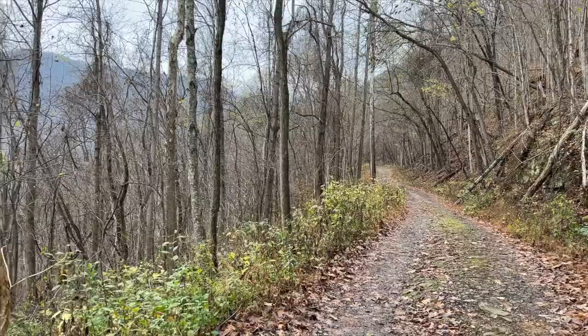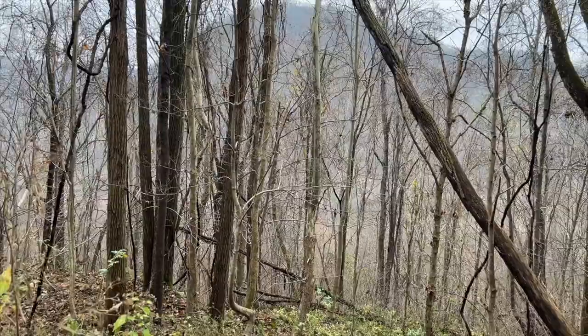On an unmaintained road, about 800 feet above the river.